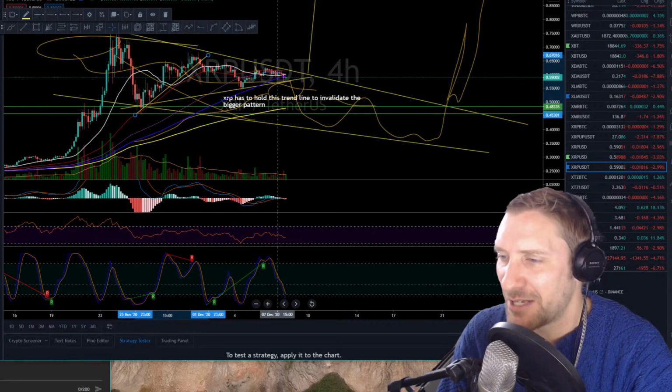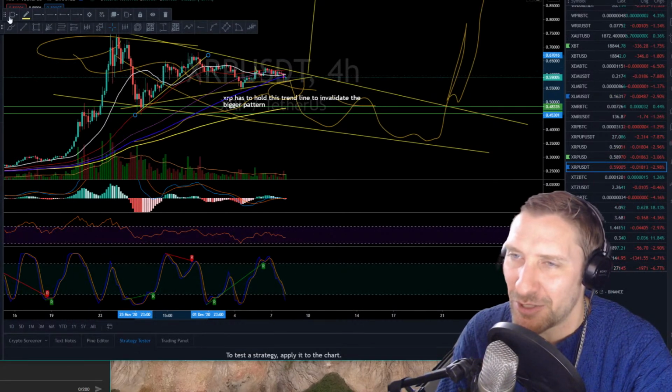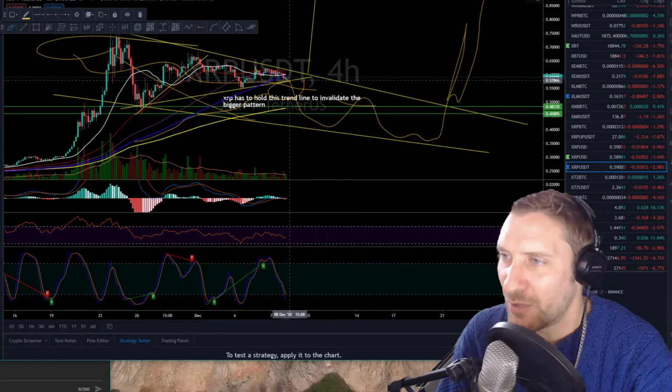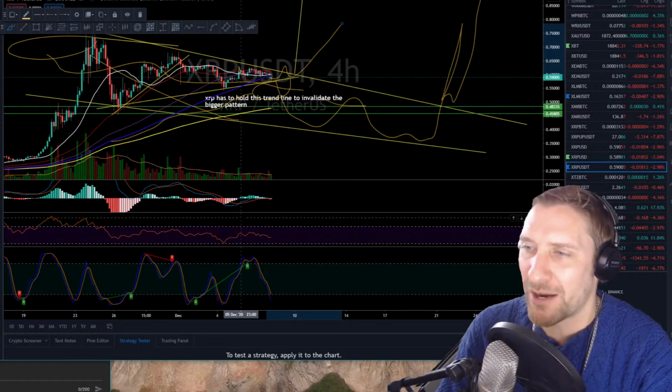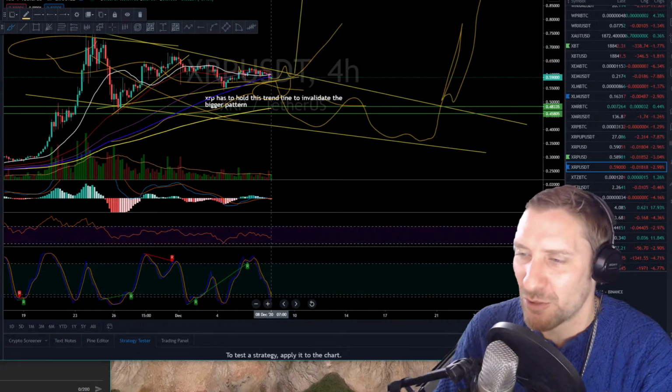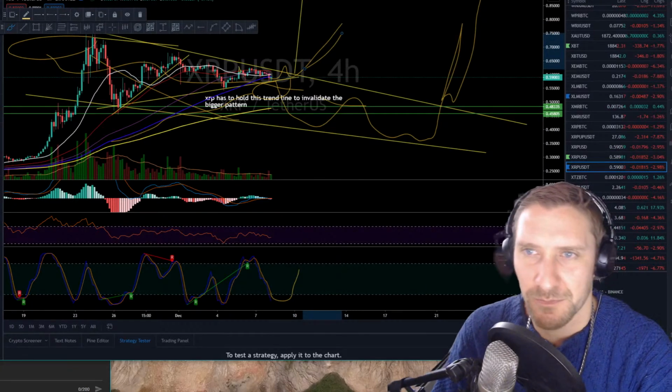Now that's the same idea here. Stokes are turning down while we're on the bottom of the trend line. High likelihood that this trend holds. Now if this trend holds, high likelihood that we come up here and we break out. Okay, so there's a higher likelihood that we break out because the Stokes are here. And when the Stokes go up, the price goes up. Okay.